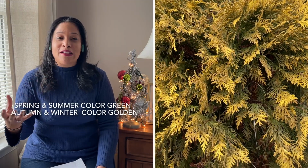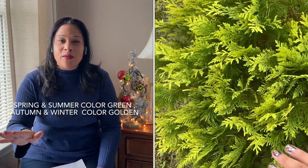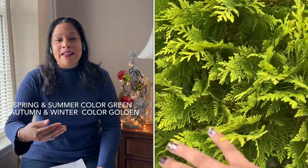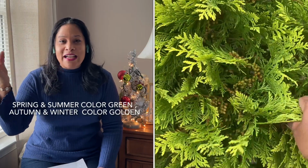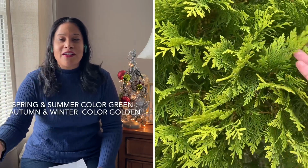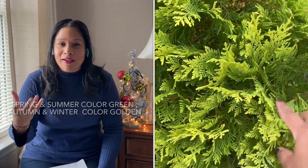And this is something that I love to have in winter when everything's fading away. I love to have that little pop of color every now and then, right? So while everything is dying, you have in your garden this enjoyment of this yellow gold color. It's so beautiful. I just love it.